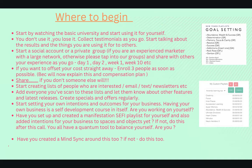Remember, we're working with energy. So the more that you're contributing to that, the more it's going to grow, the more people will be seeing it, and so on and so forth. And then when you do get to that point, or if you are an experienced network marketer, or you have experience with a big network, then definitely start your own group and share your experiences in there for sure.